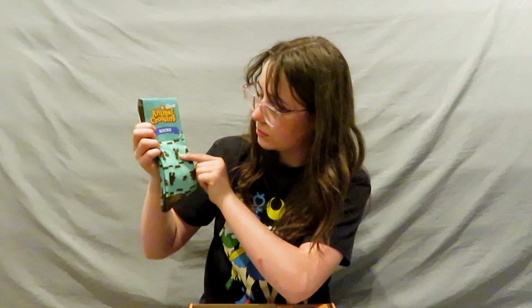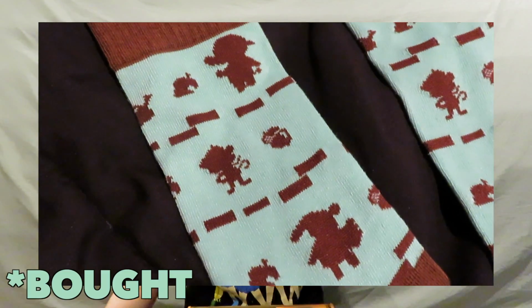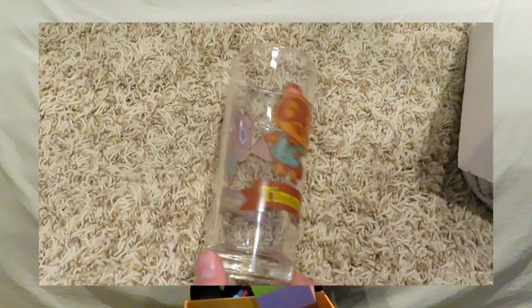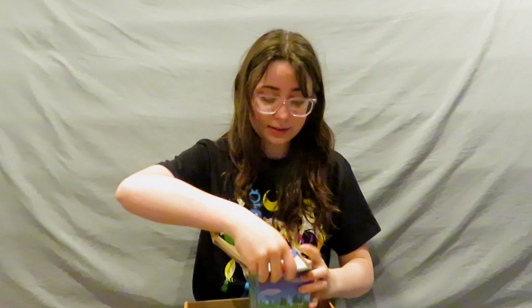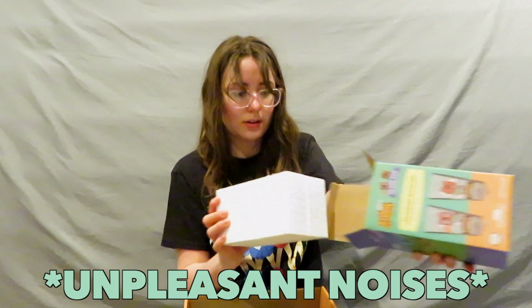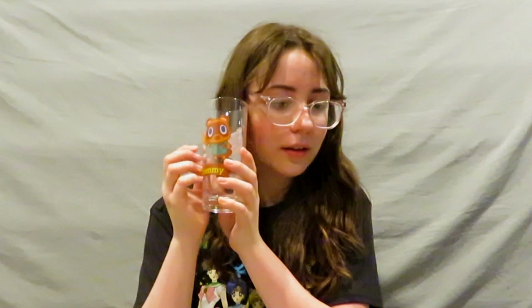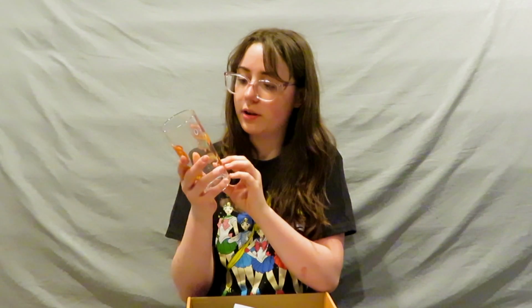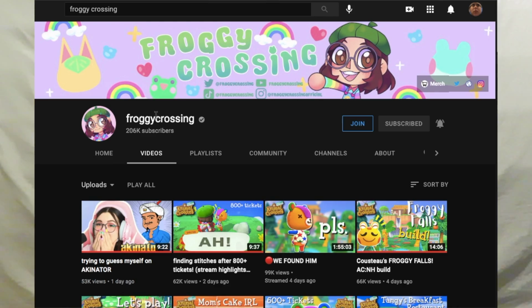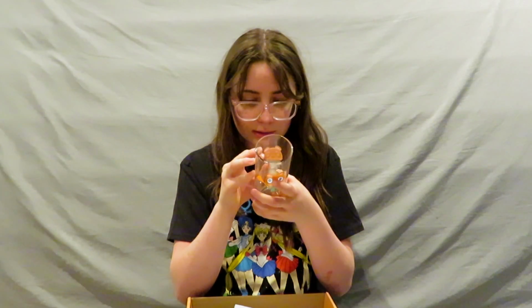Socks, little mouse, other things. I literally love socks. I've bought like 5 pairs of socks on this trip. Timmy and Tommy glass. I'm gonna use this with my ice cubes from this that I make. Okay. So cute. Tommy is my favorite. On Froggy Crossing's video, they said that a few pixels or something were missing, and I kind of see it.